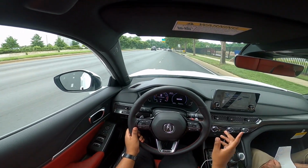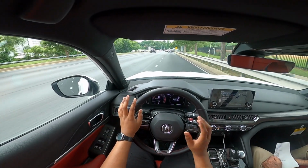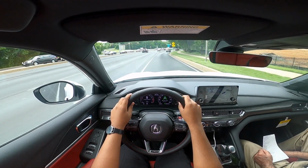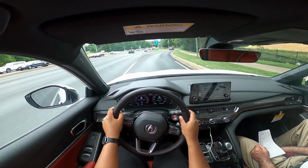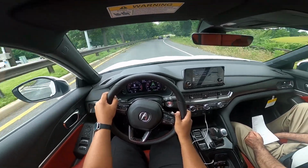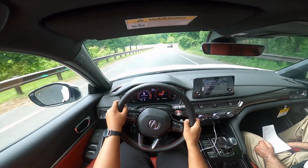Now, one thing to mention that I almost did forget too is that you do have your fog lights, which do come on the Spec and Spec Tech Pack right there on that side, which is a nice addition. You can't get those on the base model, but you can on the Spec. We're gonna go ahead and merge onto the highway.